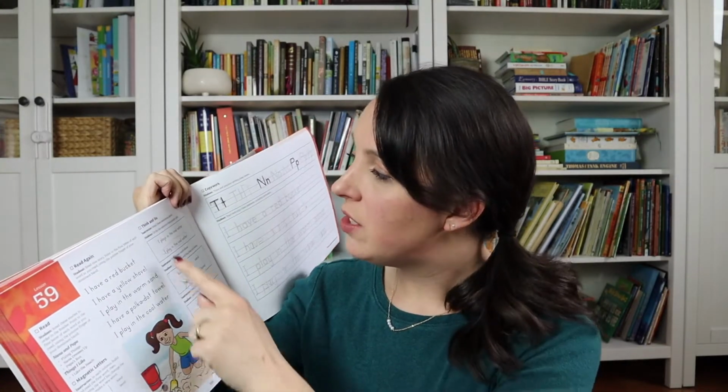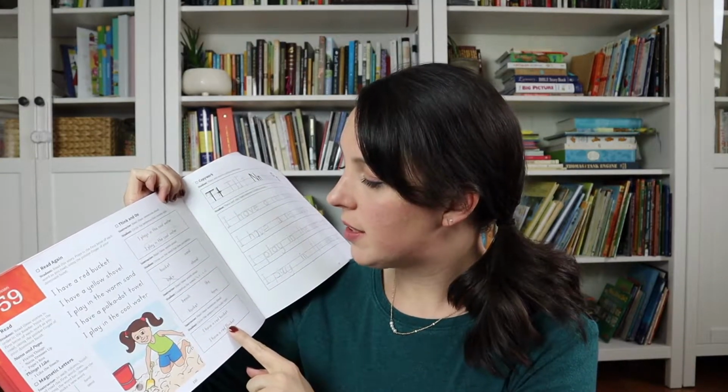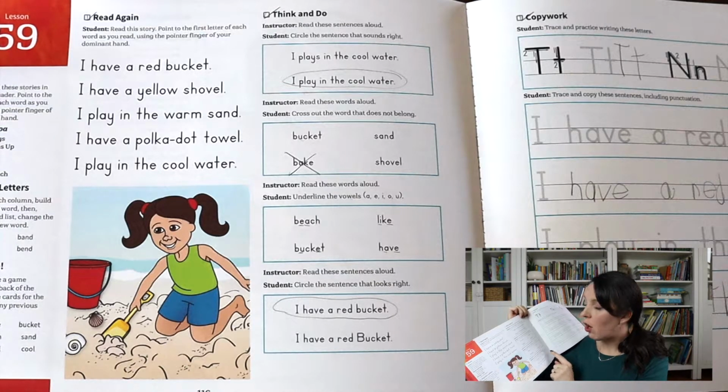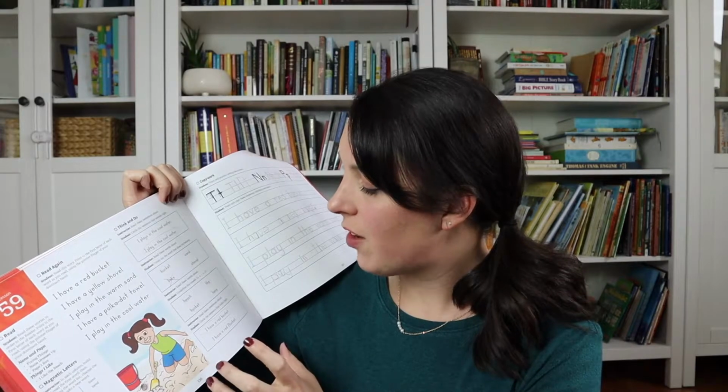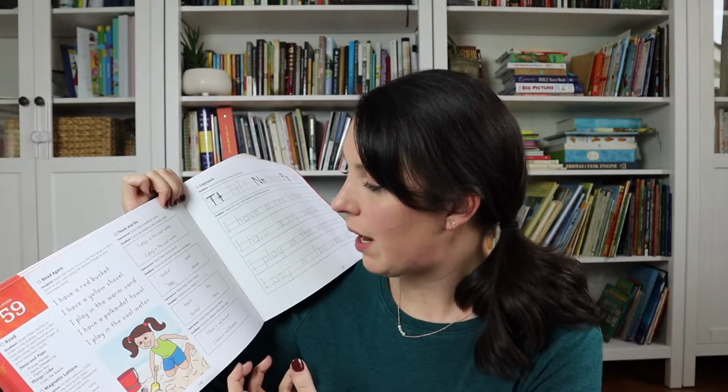After that, we move on to Think and Do, and these are just 4 different boxes of activities. The first one, it has Mariah circle the sentence that sounds right. The next one asks her to cross out the word that does not belong. Then it has her underline all of the vowels in the words. And then lastly, again, circle the sentence that looks right. And so these are kind of some basic grammar concepts, just kind of understanding some sentence structure and making sure things are visually looking right and sounding right.